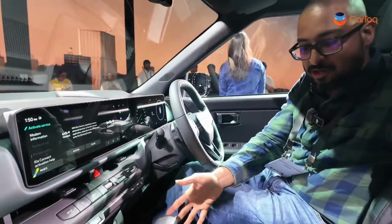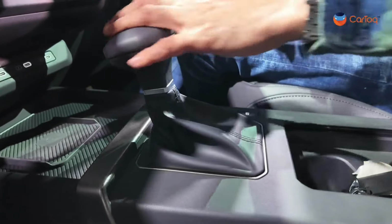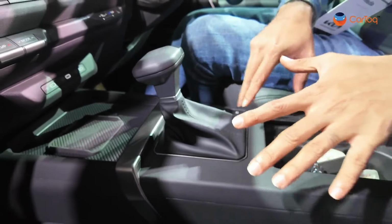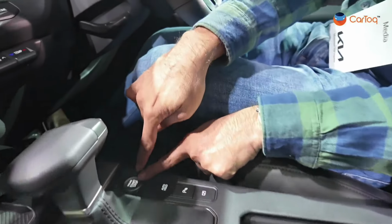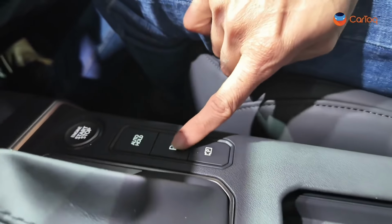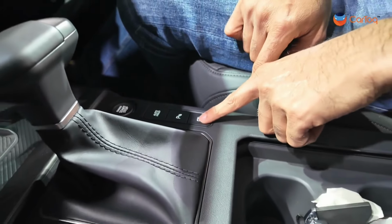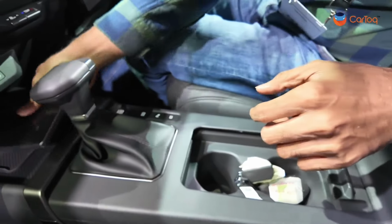In the middle is where you have a center console. This is the center console. The gear shifter is changed. The overall layout is now similar to what you used to get on the Cirrus. The engine start stop is here in the center console, and you also have auto hold. You have an electric parking brake, and this is again your parking camera. And in the middle, you can keep your phone here.